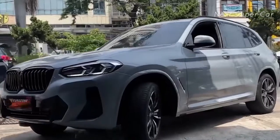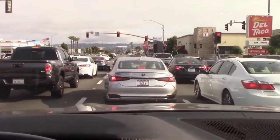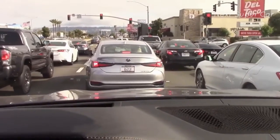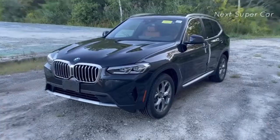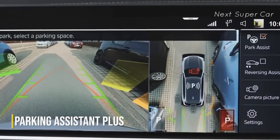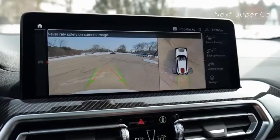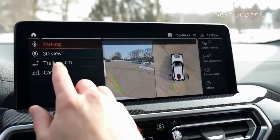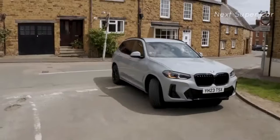The incorporation of adaptive cruise control with stop-and-go functionality translates to a stress-free driving experience, particularly in congested traffic conditions. Moreover, the X3 integrates advanced technologies, such as BMW's Parking Assistant Plus, which adeptly aids in parallel and perpendicular parking. The inclusion of surround view cameras provides a comprehensive view of the vehicle's surroundings, significantly enhancing maneuverability and safety during low-speed maneuvers.